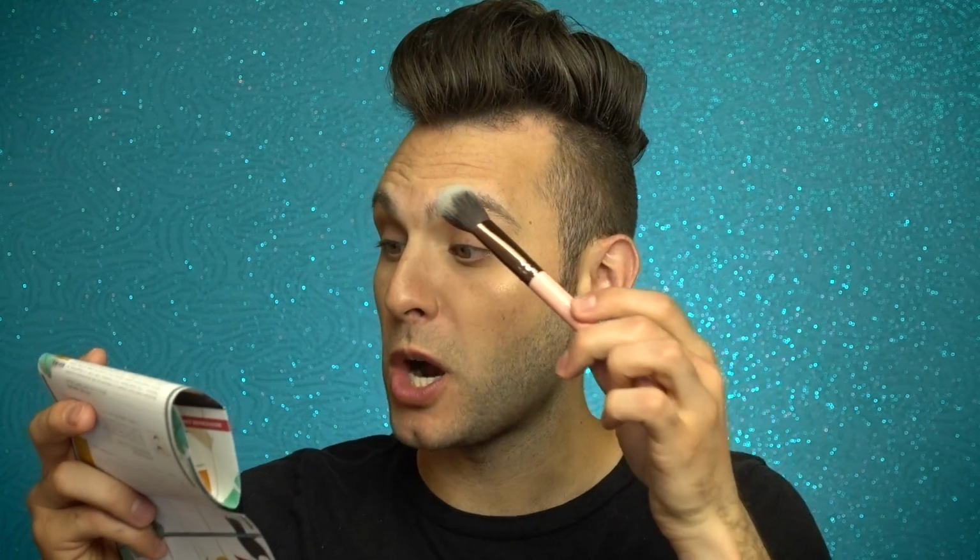For the tapered highlighter brush, they say, this fluffy tapered brush allows you to seamlessly apply your favorite powder highlighter to the high points of your face or set under your eye makeup. And finally, for the duo fiber brush, they say, use this ultra soft duo fiber brush to apply cream or powder makeup for a softer, flawless finish. Very, very nice. Hopefully I remember to use those because anytime we get brushes in BoxyCharm, I always forget about them until the end.